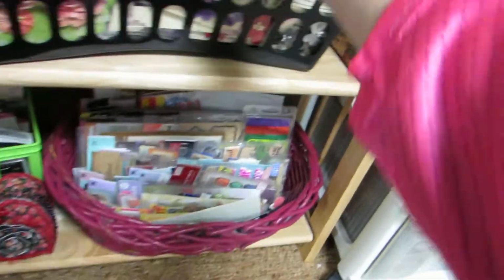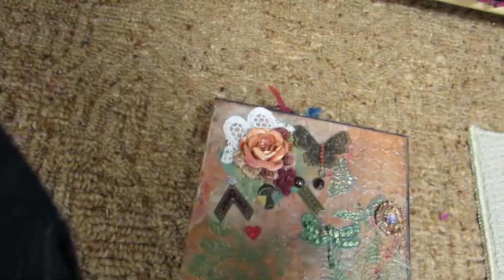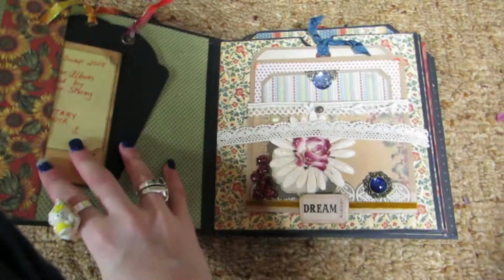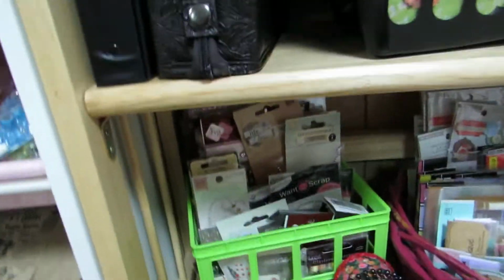And then this is the mini album from a swap, this is made for me from Karen. And she also made me a beautiful box. So, beautiful mini album from her. I definitely want to put some photos in there when I get the chance. These are all my stickers in this basket. That's my bling. That's a box someone made me.